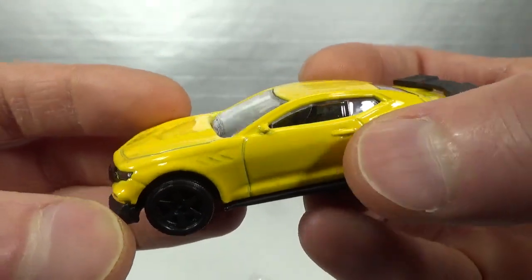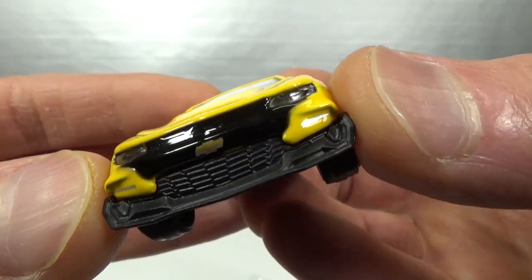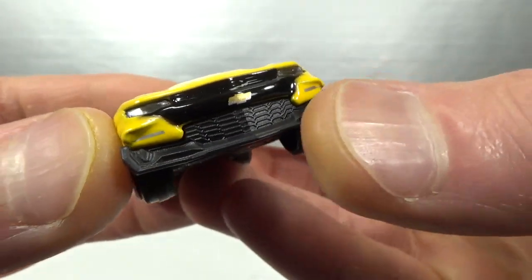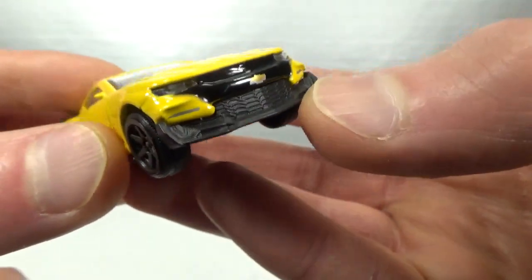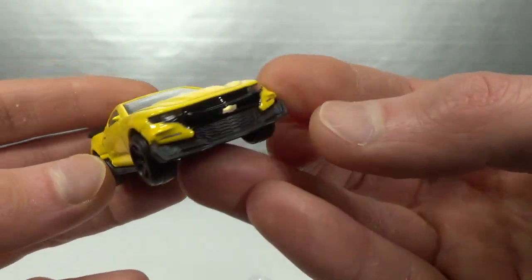Very small windows on the side here. And in the front we get the lensed lights. We get the black paint and the Chevy bow tie. And then part of the bumper is plastic, part of the base too. So a little less metal than we used to see in the past.